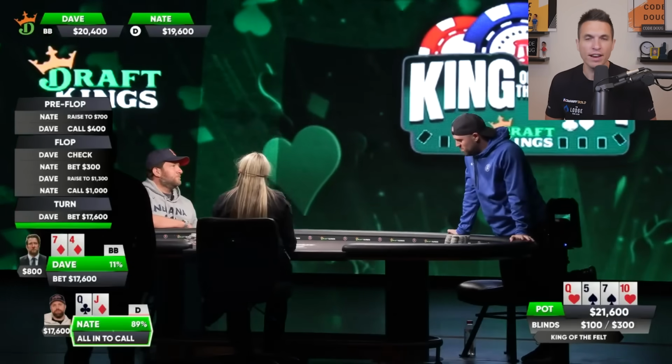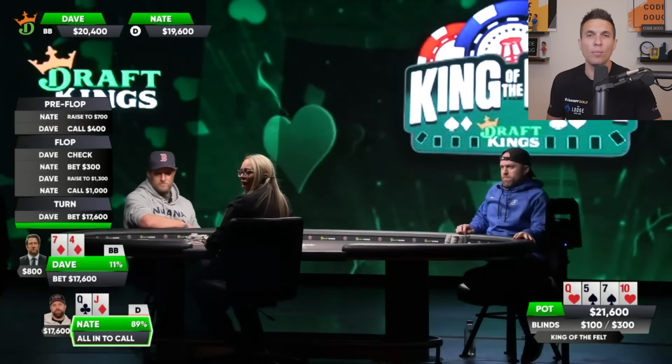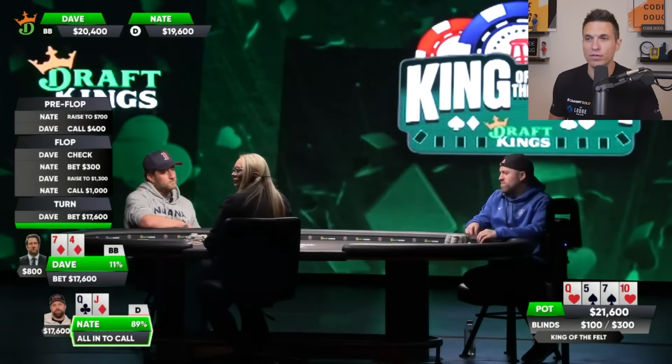I can't fault Nate for folding this one. It's a giant overbet, so I don't hate it. That said, I also don't mind the idea of a call here given the number of draws on the table. Let's see if Nate can find the right call.